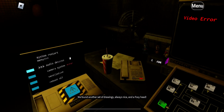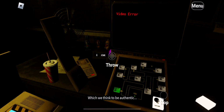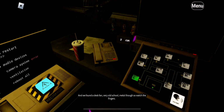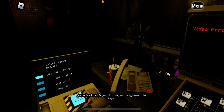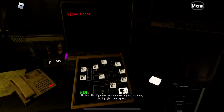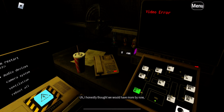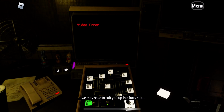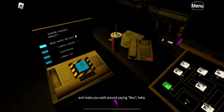We found another set of drawings, always nice, and a foxy head, which we think could be authentic. Then again, it might just be another crappy cosplay. And we found a desk fan, very old school, metal though. Watch the fingers. Right now the place is basically just, you know, flashing lights and spooky props. I honestly thought we'd have more by now. If we don't have something really cool by next week, then we may have to suit you up in a furry suit and make you walk around saying, boo.